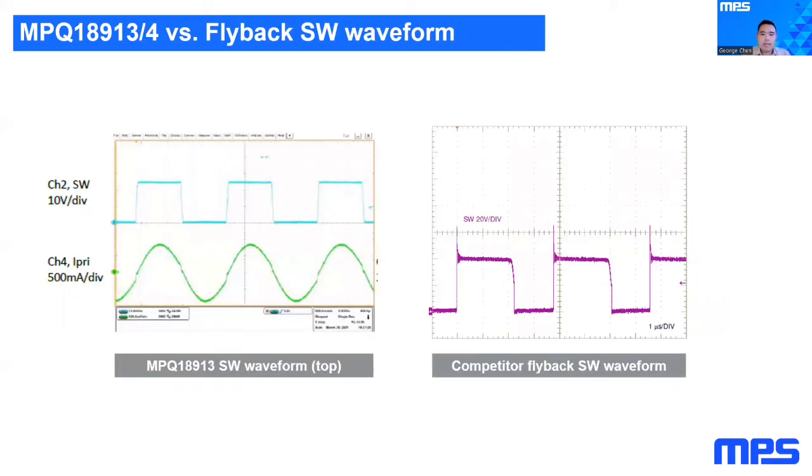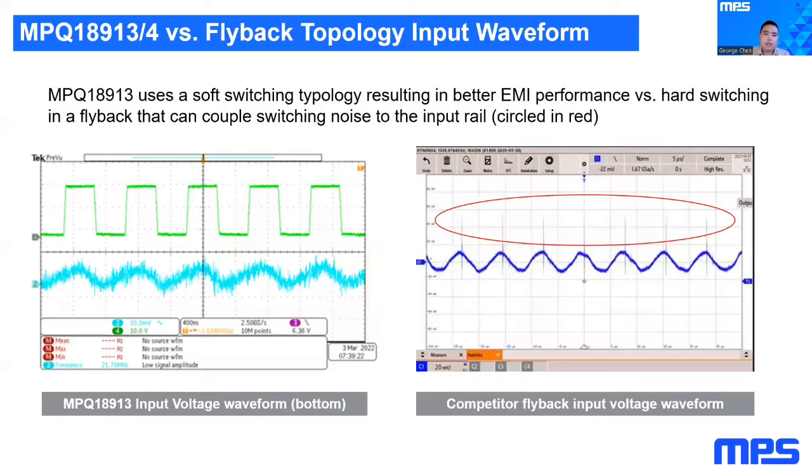Let's take a look at some of the EMI benefits of a soft switching LLC topology versus a flyback. On the left-hand side, the switch node exhibits no overshoot or ringing, while the flyback provides a lot of overshoot and ringing on the switch node, which can be very difficult to filter out. This slide shows the input voltage waveform with the MPQ8913 operating at 2.7 megahertz. Due to the soft switching topology, there is no coupled switching noise on the input rail, while for the flyback on the right side, you see that there's switching noise that has been coupled onto the input.